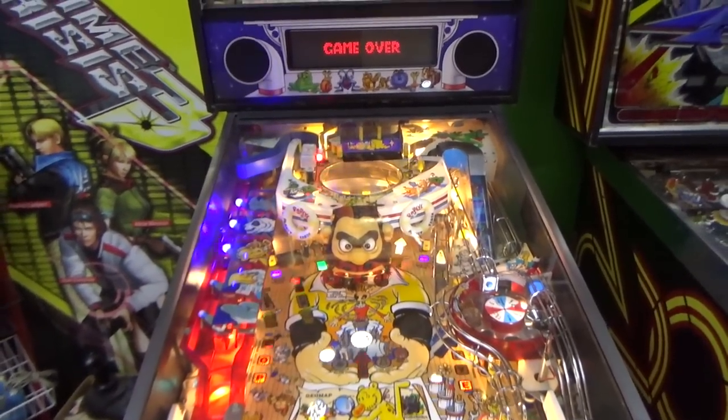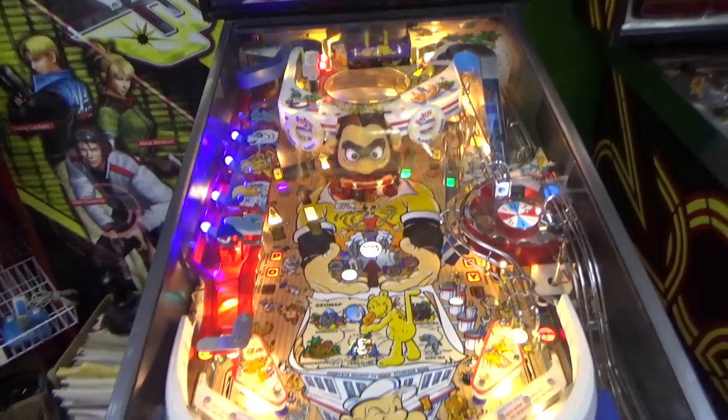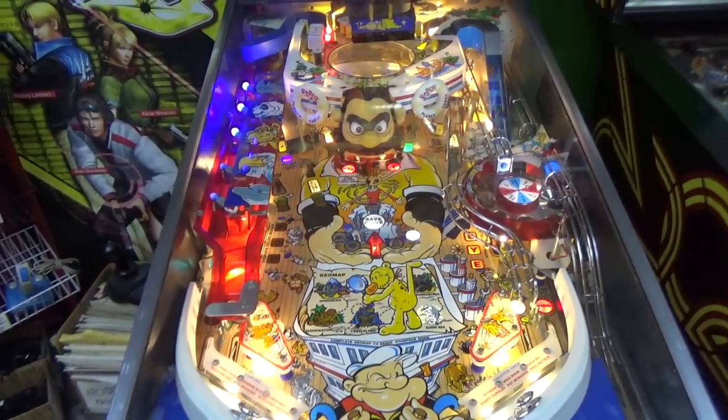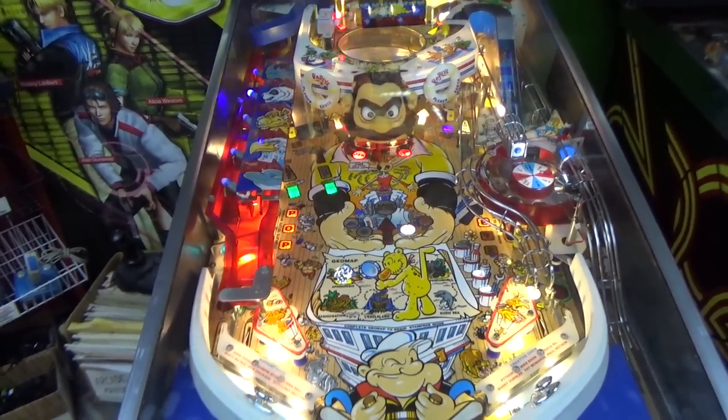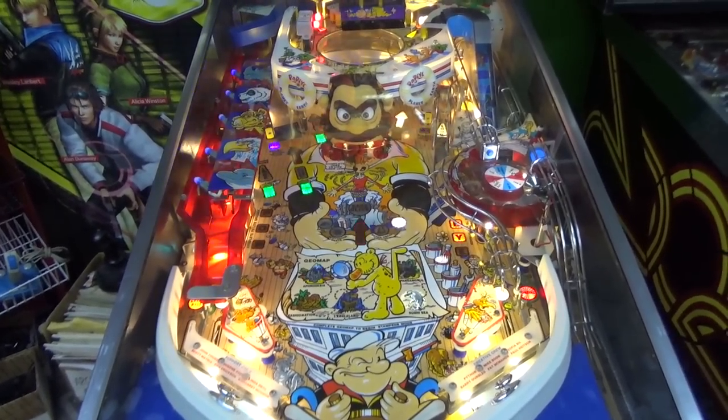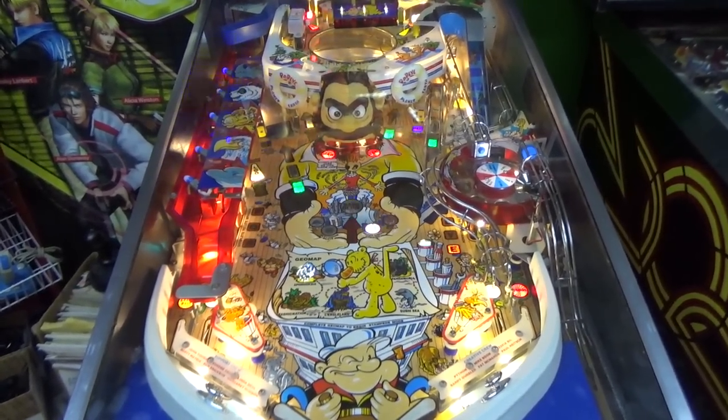Okay, so I was on the Internet Pinball Database, and I found an interesting document, which is Python Anghelo's original pitch for how he envisioned that this game should be made. So let's go take a look at that, because it helps you understand what's supposedly going on here.